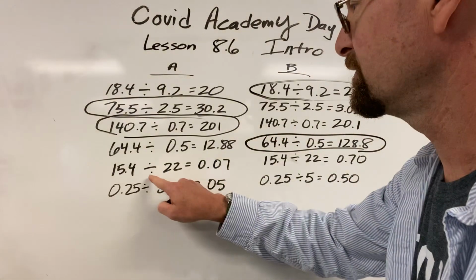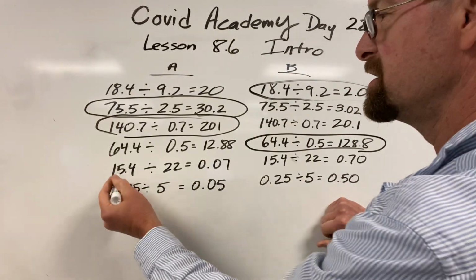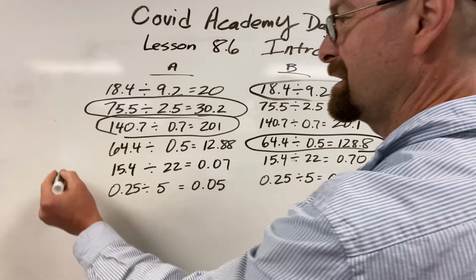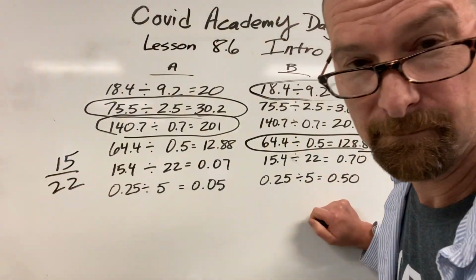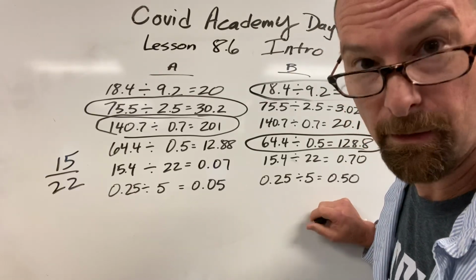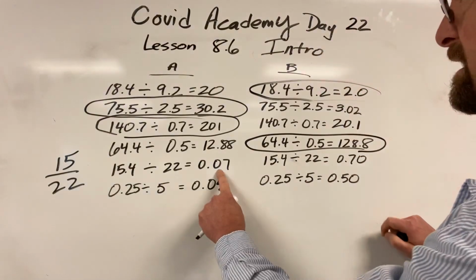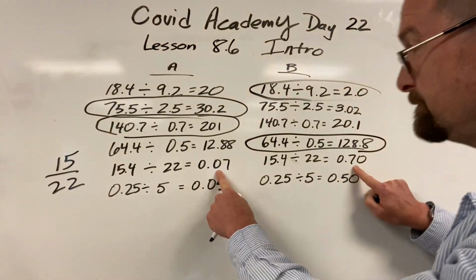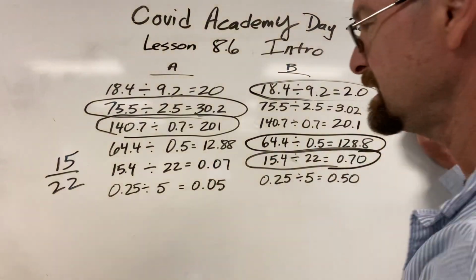And over here we got, ooh, tricky, the last two. I like challenge. All right, 15, think of this as a fraction. 15 over 22. How does that fraction compare to a half? That's right, it's a little bigger than a half, isn't it? Because 11 over 22 would be half. So which fraction is a little bit bigger than a half? It's this one. That one is teeny tiny.